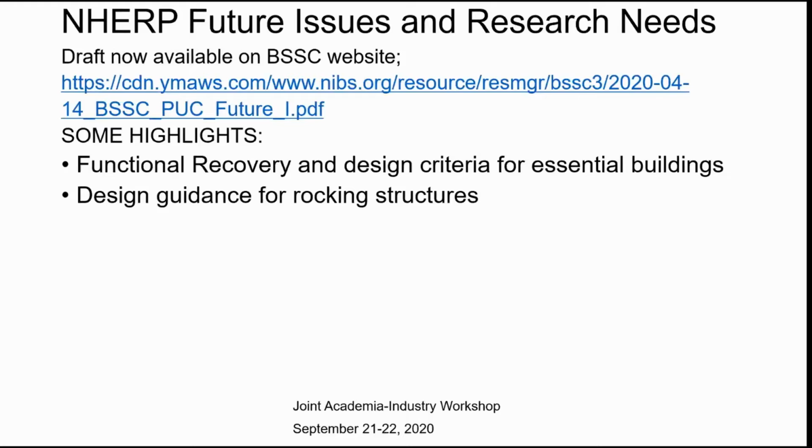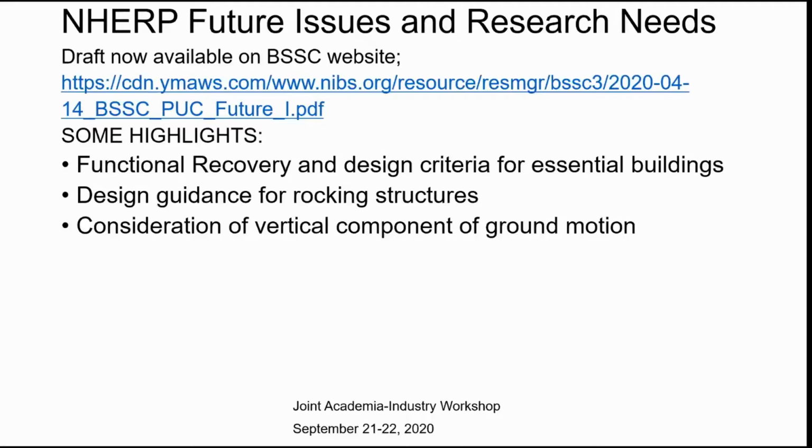Another thing which is pertinent to UC San Diego is that there's a lot of interest in rocking structures, and there's really no design guidance of enough detail that would go into a code, so that is highlighted in this Future Issues and Research Needs. There are concerns about the vertical component of ground motion, and that is yet another subject that could take advantage of the new table in combination of the vertical component and the horizontal components. And Joel was talking about also there's a twisting motion that is of concern. That concern many years ago created the accidental torsion part of the code, and that's been controversial whether it's big enough or whether it's needed at all. So that twisting capability of the table might be very useful for that issue.